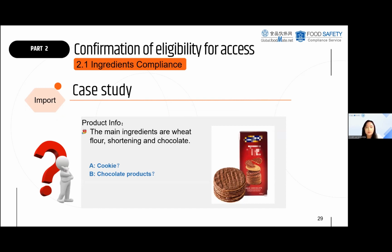Correct classification is important because if the food is classified incorrectly, it can lead to the incorrect review of the product indicators, labels, and other requirements. And during the ingredients review process, how can we find the correct classification? To make an accurate judgment, it's necessary to consider many factors such as the main ingredients, processing technology, consumption methods, label information, and more in order to determine the specific classification.